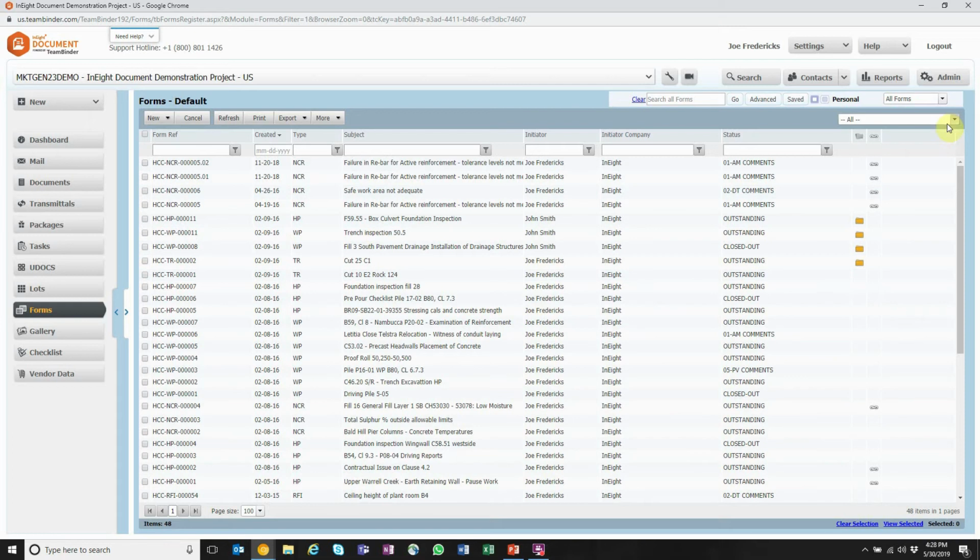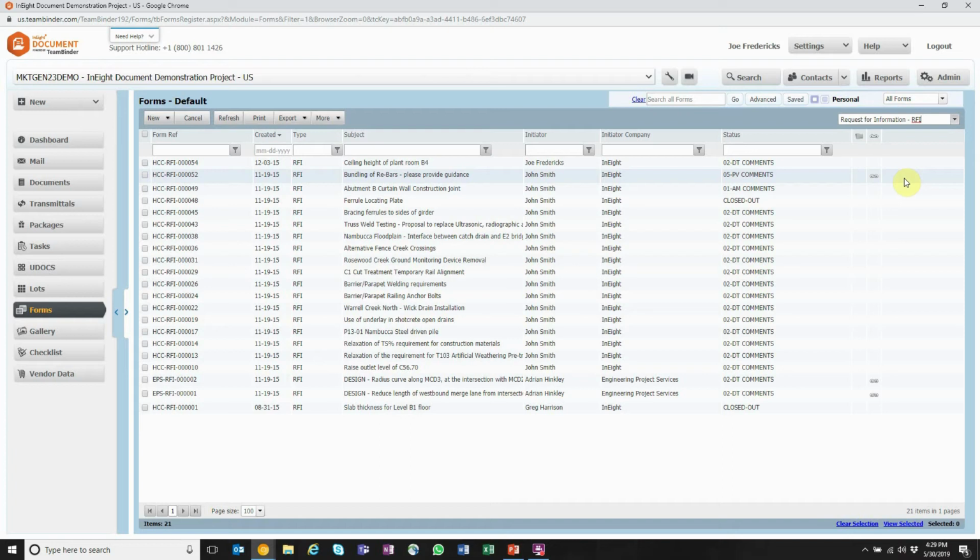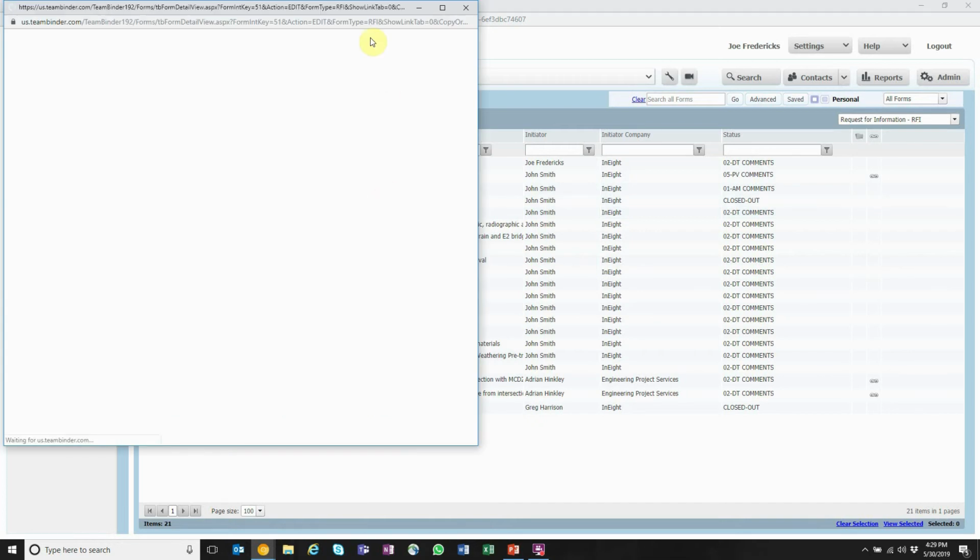At a quick glance, we could even filter by individual form types. So here you see all of the active forms that are available on our project. Let's filter down to the request for information, or RFI, forms. Now we can see some active RFIs on our current project. Let's look at the one here that's closed out and get a feel for that same information that we saw before.